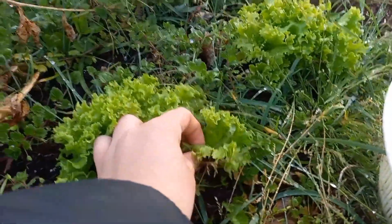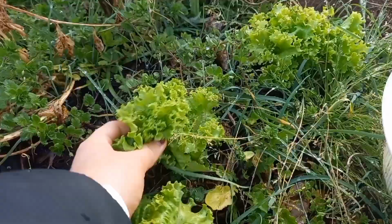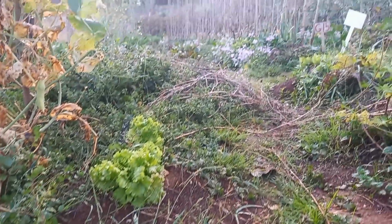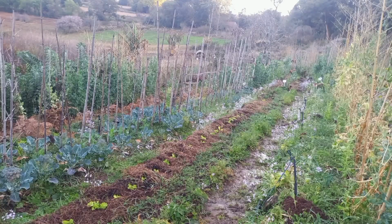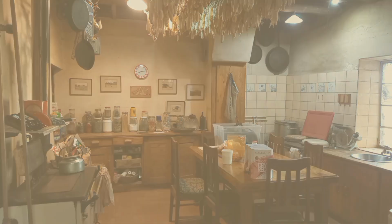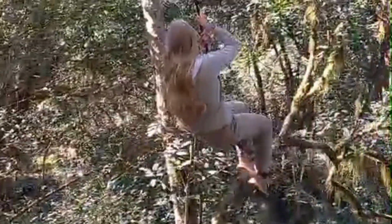For dinner we would often go out in the quite extensive vegetable patch and pick the fresh vegetables from the garden. These we would enjoy around the dinner table with our lovely host family. Besides the normal routine, we would do many things. One day we went on a long hike around the farm's property and swam in this beautiful cloud forest.